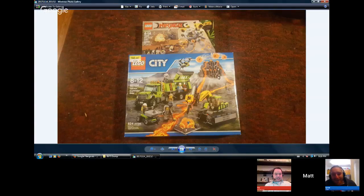Yeah. I don't know if the box is anywhere near you, but if you look at the back of the box, it shows you what you actually build with the volcano. It's only this tiny little top. All the other background that the volcano is on is all implied. Use your imagination.